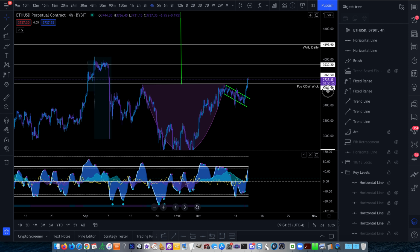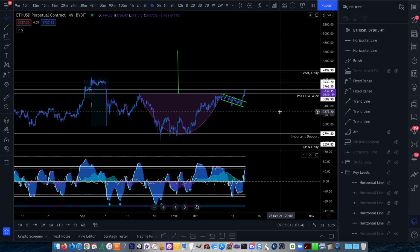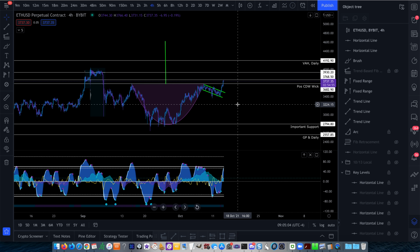So, are we going to come above this resistance and continue on upwards? Well, let's talk about some other levels we need to come through if we're going to break out of the cup and handle, and then we'll come up with some actual price targets that I think are super, super juicy.